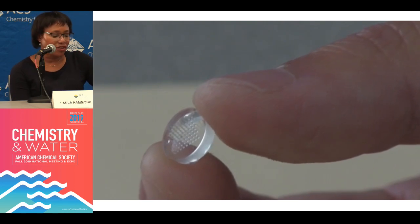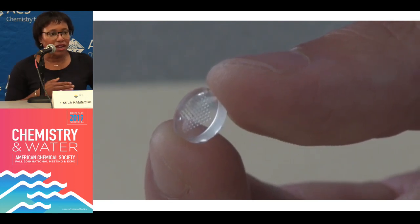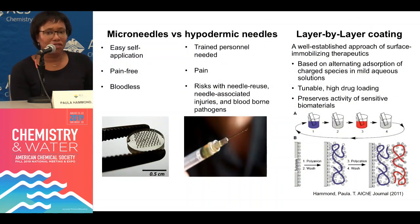And the way that we can do this is using electrostatics. We can take positively and negatively charged species and alternately adsorb them from water to create an extremely thin film. And in this case, the things that we want to incorporate into the film are our charged materials. And they include proteins that carry charge. And these proteins can act as antigens for vaccines. And this is what we're incorporating for a number of our vaccine-containing systems.